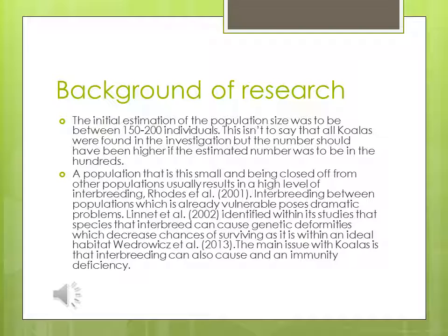This population of koalas is a closed population, which means it has no area for migration or immigration of any other groups surrounding it. A population this small and closed off from other populations usually results in a high level of interbreeding. And interbreeding within a population this small poses a few serious issues, such as immunity depression, which then can lead to disease outbreak within the population.